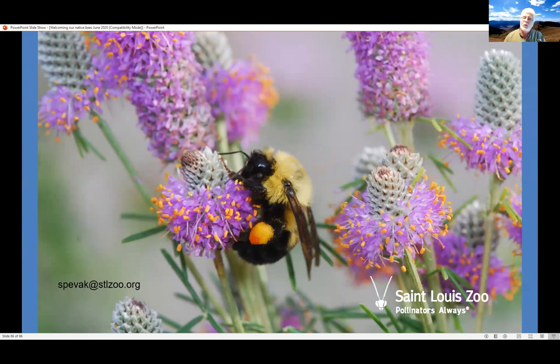And I want to thank you for joining me to let me tell you about something really exciting about bees, like this two-spotted bumblebee and purple prairie clover. When you start getting the bees in your backyard, you start seeing this excitement, you start seeing this activity, you really start seeing life again. And as I say, by doing this, you can be a pollinator conservationist right at home. Thank you.